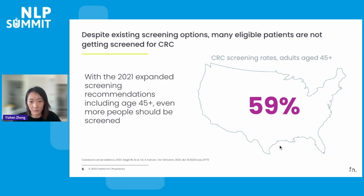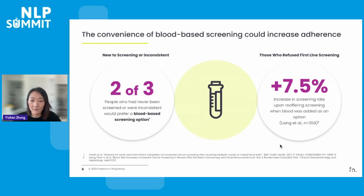So how do we address the problem? One of the efforts to address this problem is to provide convenient, non-invasive, and at the same time highly accurate blood-based cancer screening tests. A study found that 2 out of 3 patients would prefer a blood-based screening option, and a 70.5% increase in the screening rate could be achieved when a blood-based test is added as an option.